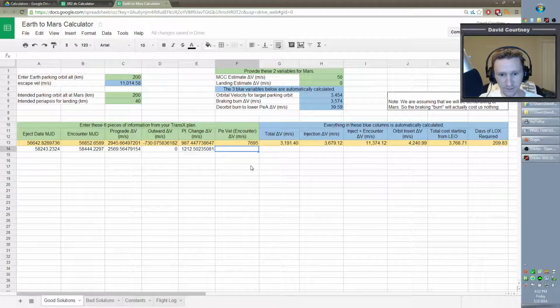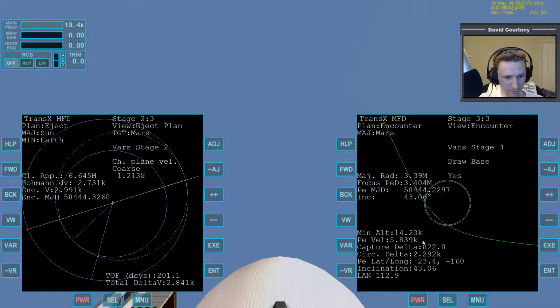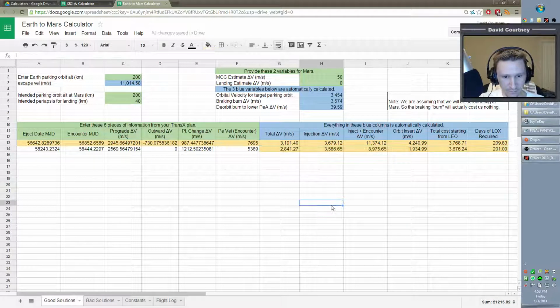And finally, we want to know the PE velocity according to stage 3. And that's given to us here, and that's going to be 5.839. Actually, I should put it in this way, 5839, because it's meters per second. Now, I'm going to take all this stuff up here, which these are all calculations. So I'm just going to copy this, put it down here, and just let me change the color quickly.